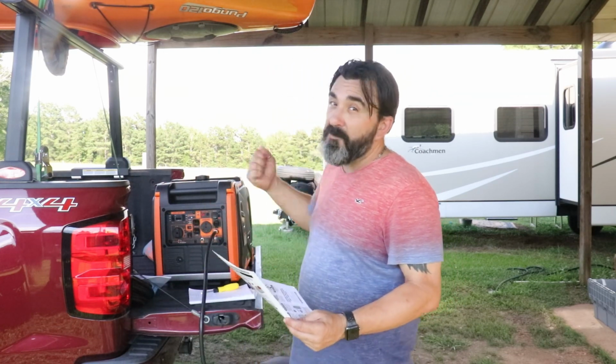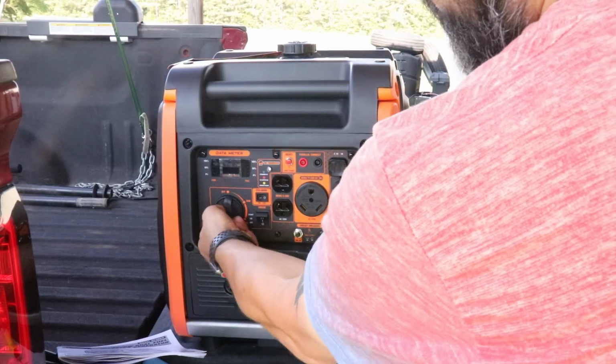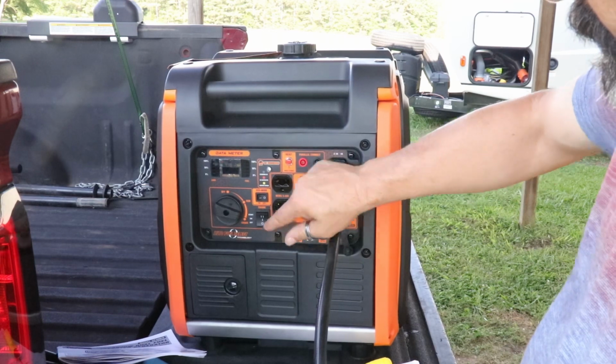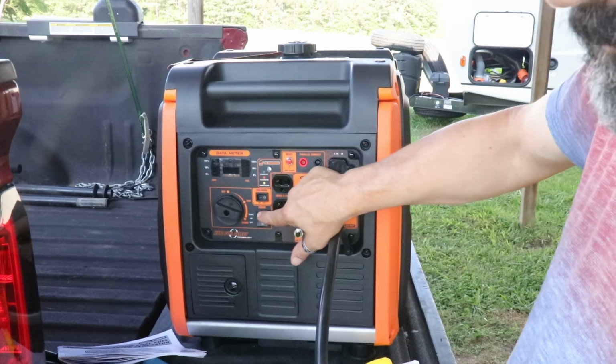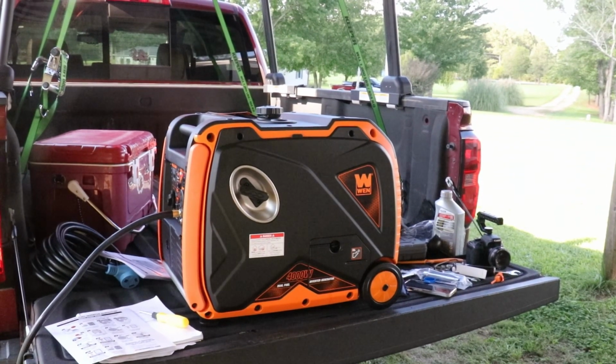Now, the instruction manual said my battery may not have enough charge for the electric start to fire it up the first time. So we may have to pull the crank handle. But after that, the electric start should always fire it up. So what we'll do is turn it to the choke position and hit start. Come on, baby. I don't think the battery's the problem, but we are trying to start it off with propane. Let's give it another shot. As soon as I took it off choke, pow! Fired right up. And you can definitely hear it running.